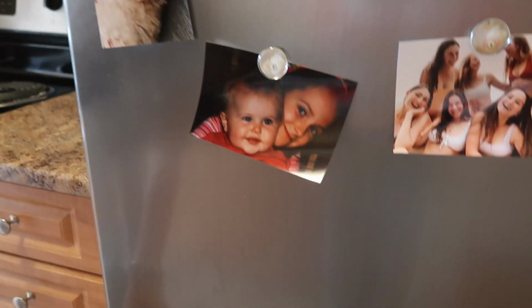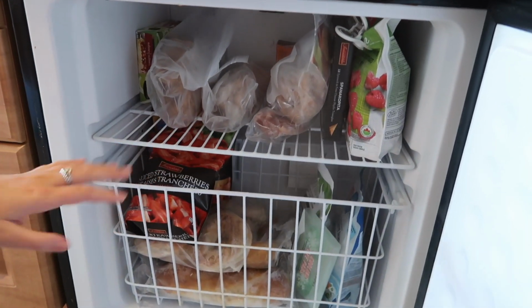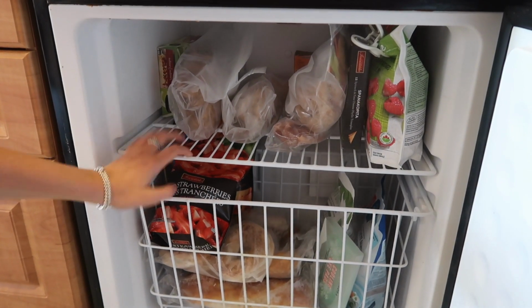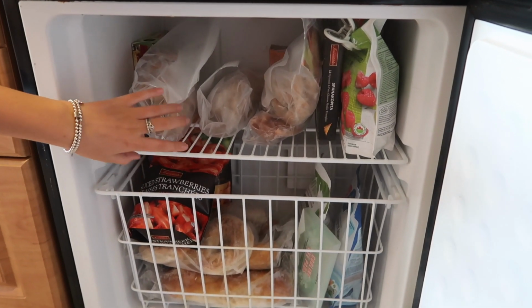And then this is my freezer. So in here we have 2 levels. Again, it's pretty empty because I'm trying to eat all the stuff that I have before I go to the grocery store. And these bags are just because when I moved in, the boxes took up a lot of space, so my parents put them into bags.